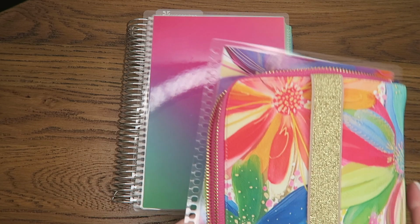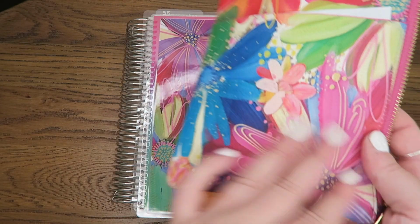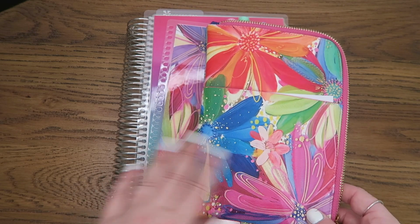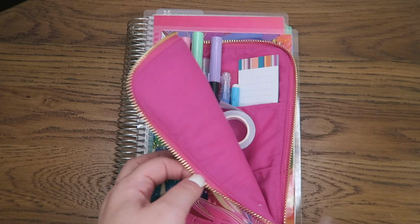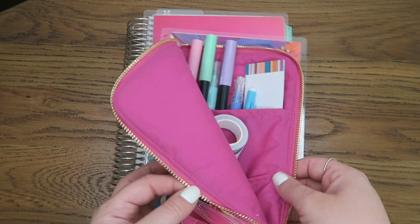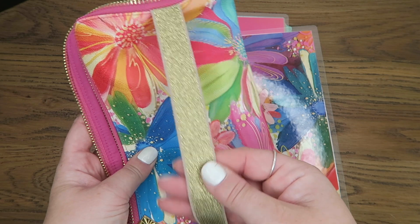And another thing that I did get, which I'll just quickly show you, obviously I showed you the Etovie cover. I also got the new Planny pack. Look at these colours. I honestly can't even tell you how vibrant and bright this is, even more so than the cover. And it's this new style one that zips all the way round. And I've just got some pens and various different things. I also got this habit tracker washi tape actually from Erin Condren as well. I love that the inside is pink. Then the little strap on the back is like a sparkly gold.